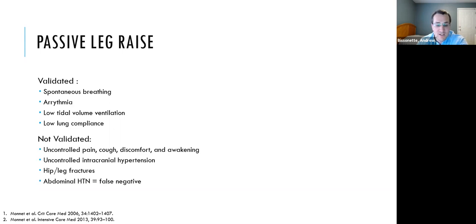And then the big one is abdominal hypertension. It's not very common, thankfully, but it will give you a false negative on the passive leg raise because it doesn't allow the blood from the legs and from the splanchnic circulation to get back to the heart, specifically the right side of the heart, because the hypertension in the abdomen prevents that return. So in an abdominal hypertension patient, that's the one time where passive leg raise is probably going to fail you.